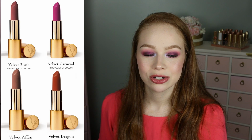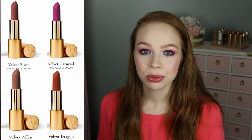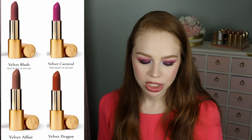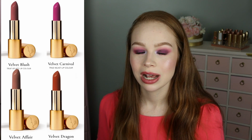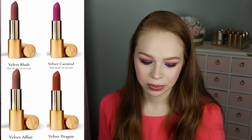I did a bunch of screenshots for this particular portion of the video. This first one here is the new velvet lipstick. She released 4 new shades, and I actually did go ahead and pick up 3 of these. So there's Velvet Blush, which looks like a really pretty mauve shade. Velvet Affair, which is a light brown toned nude. I was so excited about that one. That one is already sold out. It sold out pretty fast.